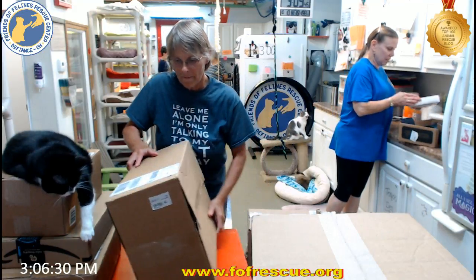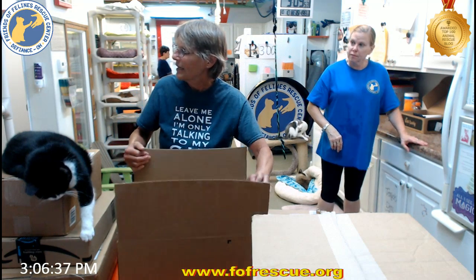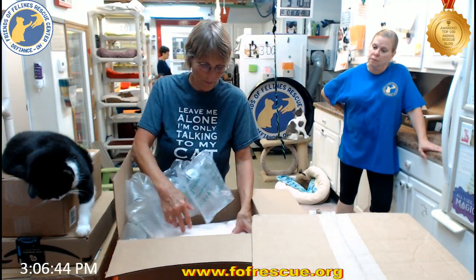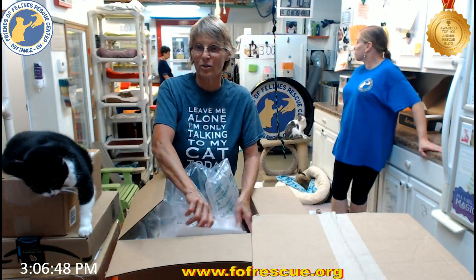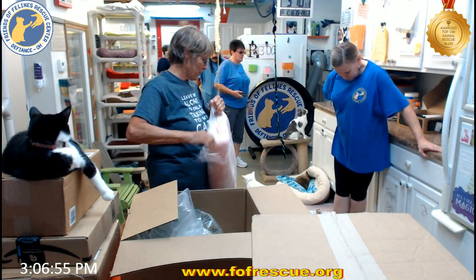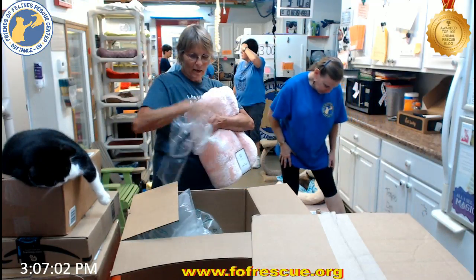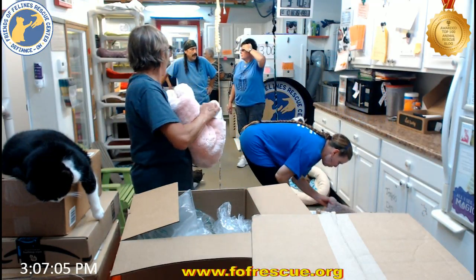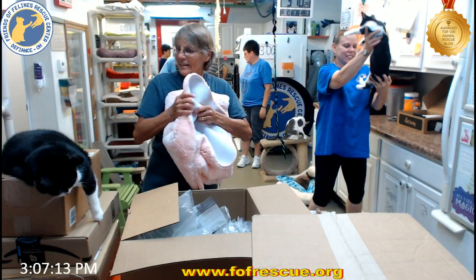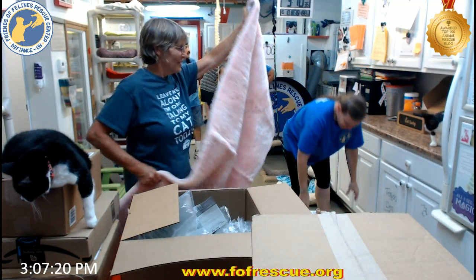And then this box is from Bed Bath & Beyond. This is from Diana F. Diana F. has supplied us with another rug, and it's called a rose quartz color. That rug there has a pee spot on it. Maybe we could change it with this one. Wow, Diana. Diana F. Thank you, thank you, thank you. Look at that beautiful quartz color. Well, come on back down.